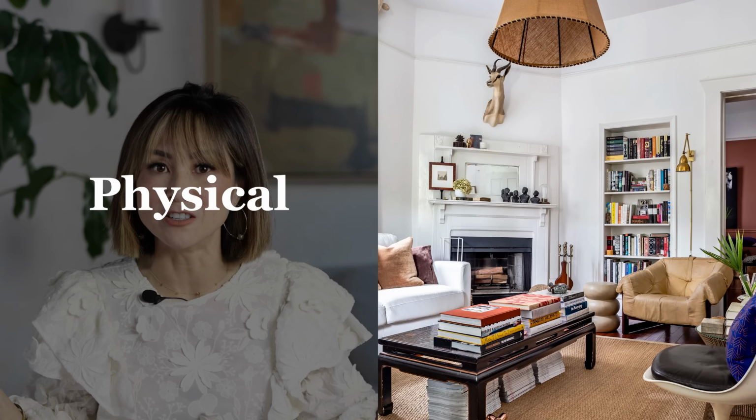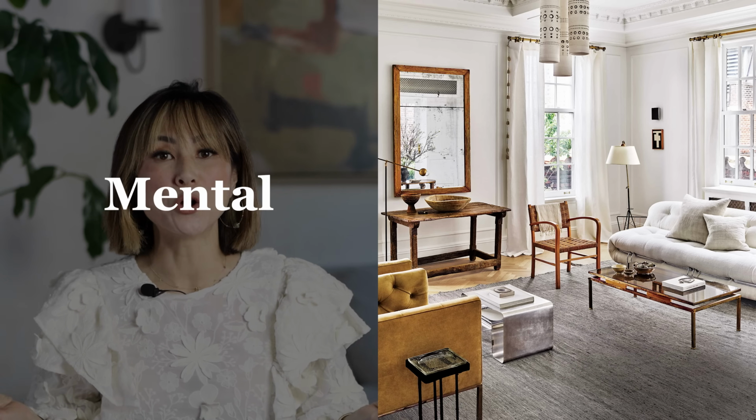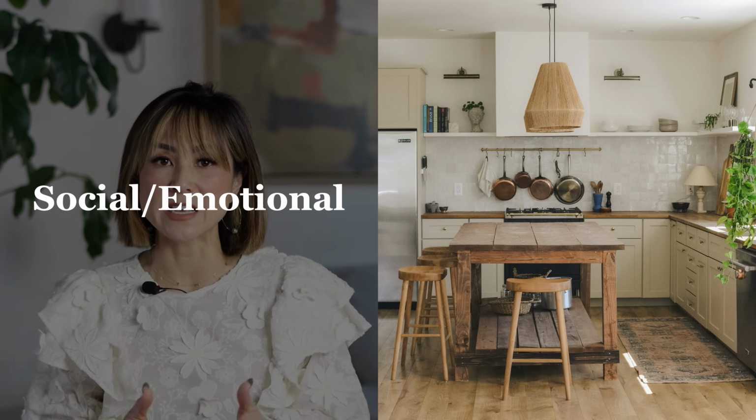1 is physical. How does the home look? 2 is mental. How does the home support your daily needs? 3, we're talking about the social, emotional aspects of the home. How do you use it? Do you entertain? Is it a gathering spot for your family?